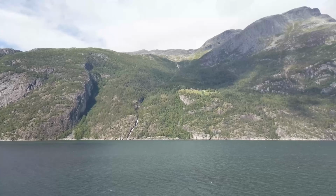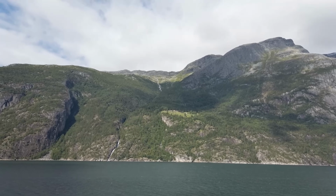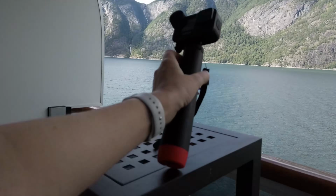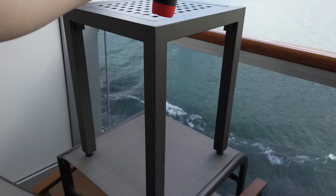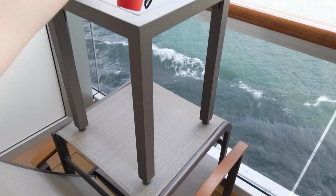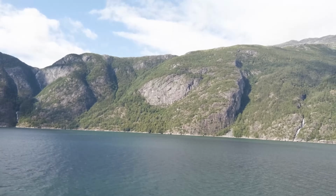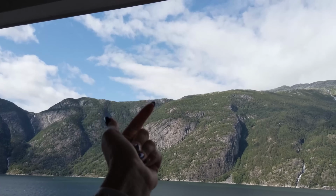All right. We are leaving Eidfjord. And I think I'm gonna set up a time lapse here for you on our contraption to make the shot over the railing. Hopefully it doesn't get windy and I don't lose my GoPro, but I'll put that time lapse in, whatever I shoot, right here.